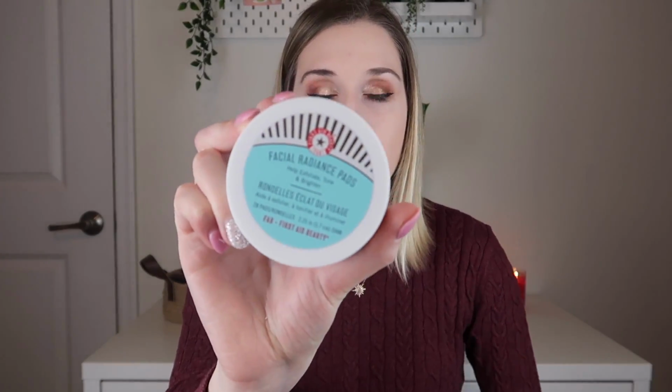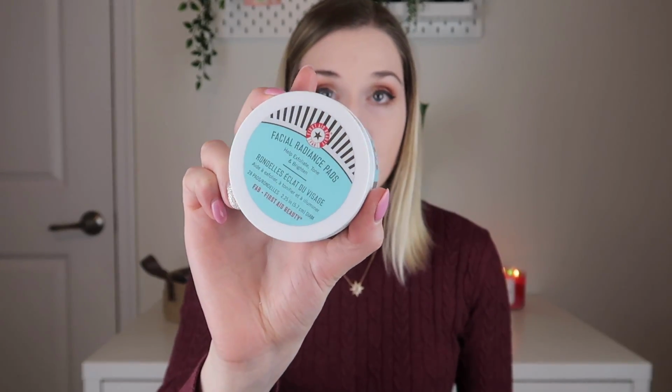All right, so the next product out of the box is from First Aid Beauty, and these are their facial radiance pads, and these retail for $16.